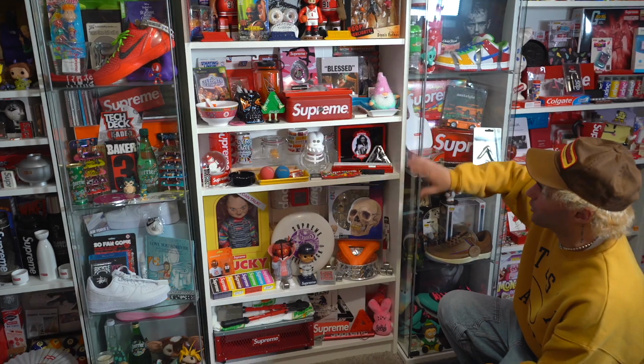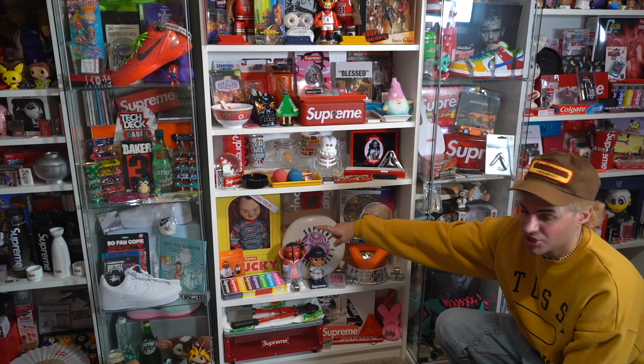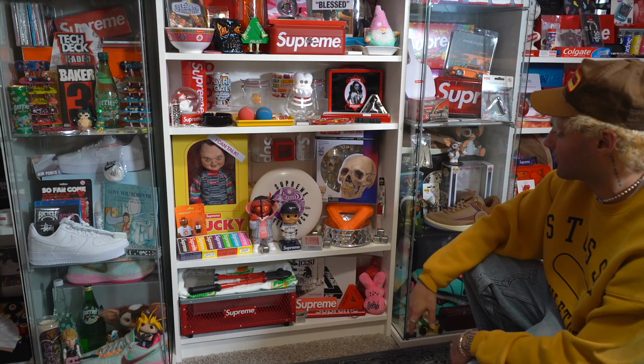Moving our way down, just more things that would fit into these shelves. I really like this snowman snow globe. I thought that was really cool. We got the Chucky, probably one of the coolest accessories of all time in my opinion. I have no idea how that thing doesn't really resell. That is so sick to me. I guess no one else is feeling it like me.